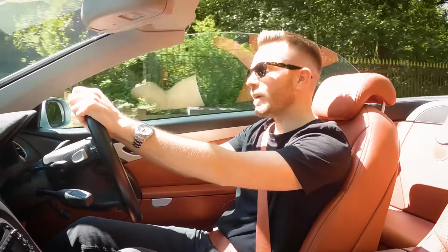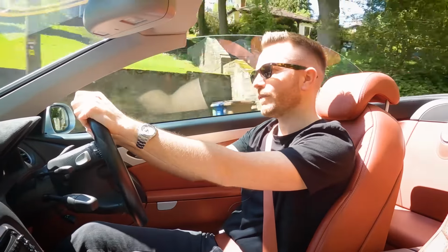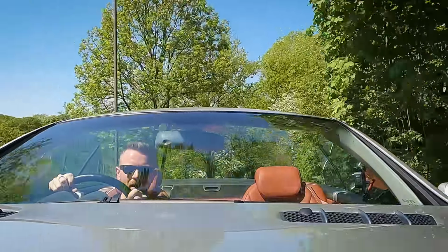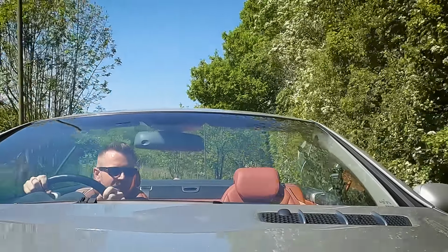I'm hoping, I've got my fingers and toes crossed, that this is a nice one, in which case it'll be worth about £7,000 on the forecourt. On the face of it, that sounds quite good. It sounds like a healthy profit margin, but Jaguar parts can be quite expensive.